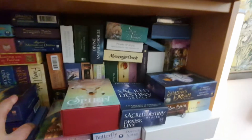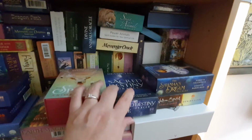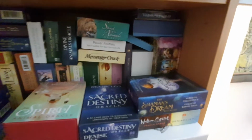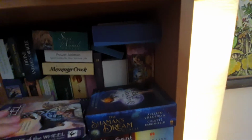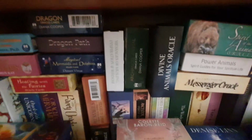Over here in the right section in this shelf unit, we have all the kind of animals that has to do with shamanism and animals and messages from the animals. Those kind of cards, if it is birds or if it's cats or if it's, you know, whatever. So we have Spirit of the Wheel, that one. And then we have Whispers of the Ocean Oracle cards. Spirit of the Animals, Messenger, Power Animals, you know, all of these. Let's see if I can pull that out a little bit. We have that big arc down there. And this one here is the Shaman's Oracle.